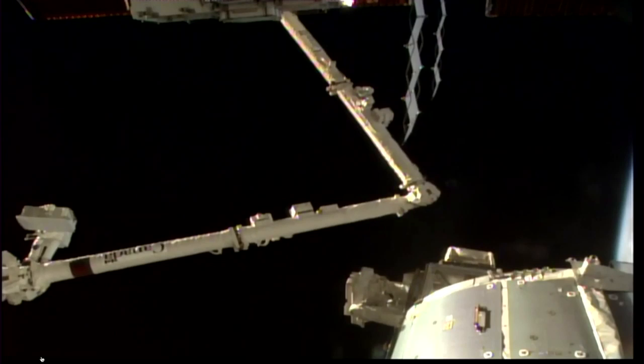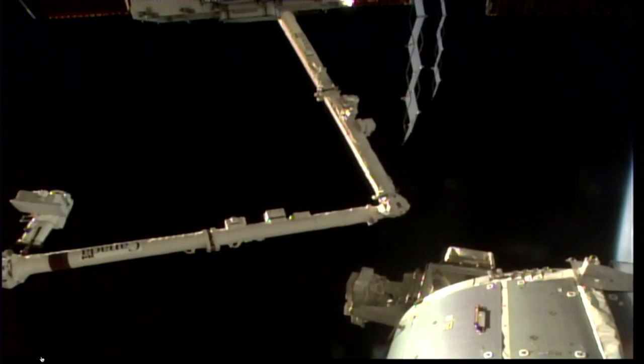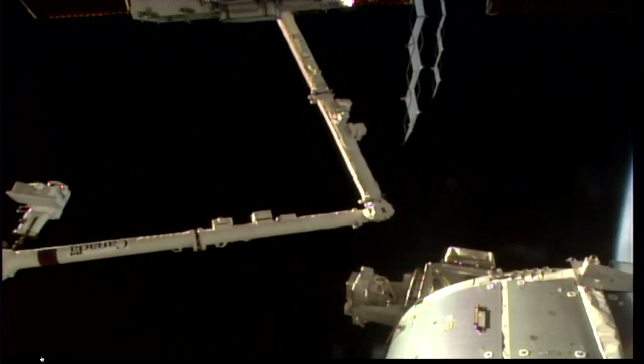I'm at the work site. Okay, Drew. Crew lock bag 4 is going down the airlock, and then you can set up the bags and the APFR. And work.